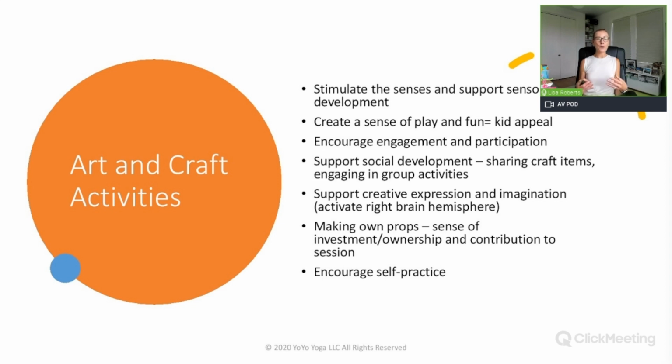So we know that movement, meditation, and mindfulness is really good for kids, but by being creative and finding fun ways to educate children and encourage them to practice is what's going to make it really appealing for children.